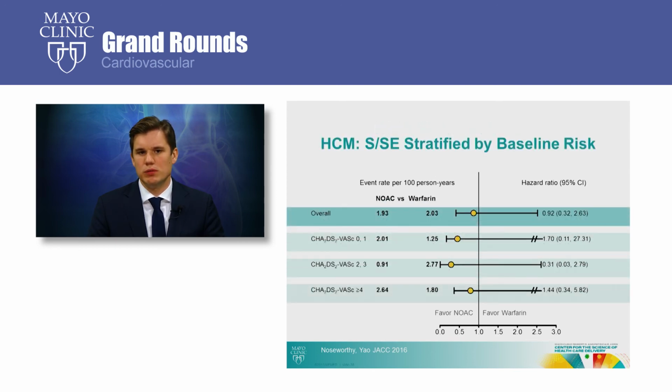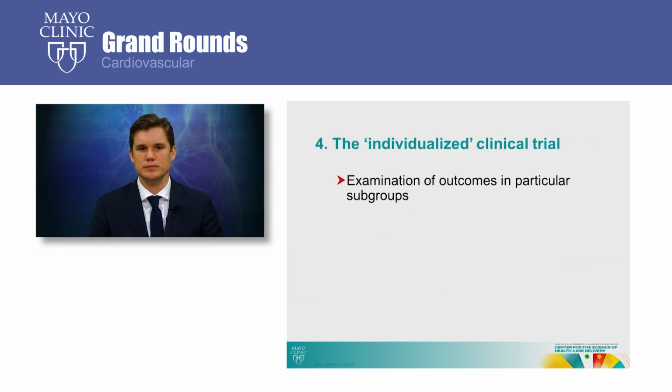Also importantly, if we stratify by baseline risk as gauged by the CHA2DS2-VASc score, we can see that there's no trend for difference across the range of baseline risk. This underscores the fact that even patients with a CHA2DS2-VASc score of 0 or 1 should be anticoagulated in the context of hypertrophic cardiomyopathy. And indeed, we should not be applying the CHA2DS2-VASc score to patients with hypertrophic cardiomyopathy.